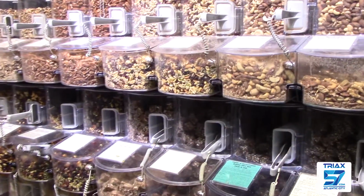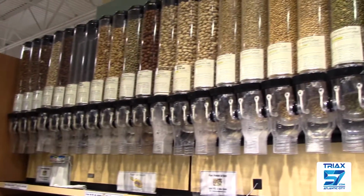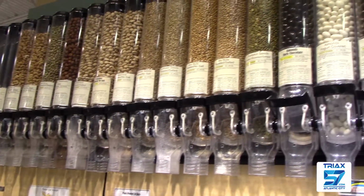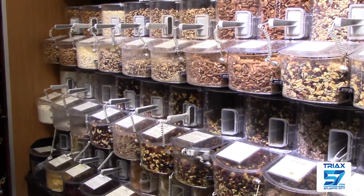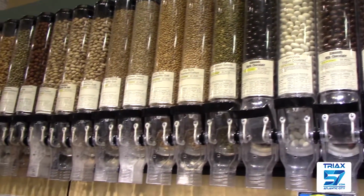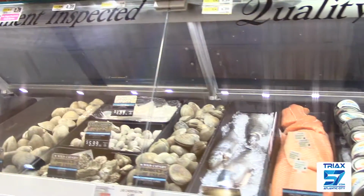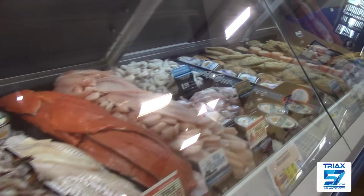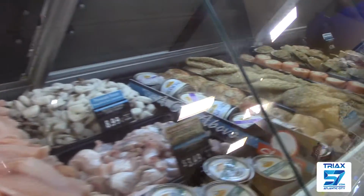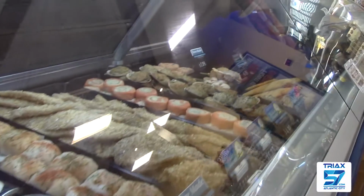So we have some with nuts, some with seeds, we have dried fruit, but this is a great place for snacking. The nuts provide those healthy fats and the protein. The dried fruit provides the carbohydrate to give you that quick energy. We do recommend eating seafood twice a week. All of our fish is flown in fresh every single day, so it is something that you should definitely put on your grocery list.